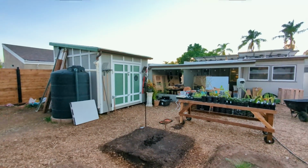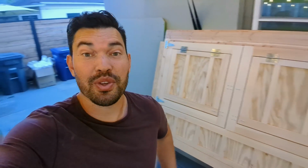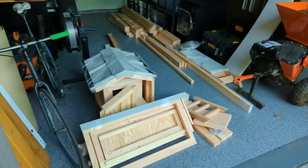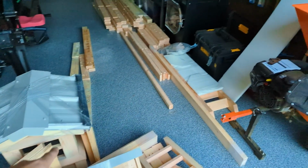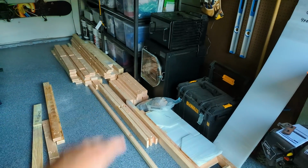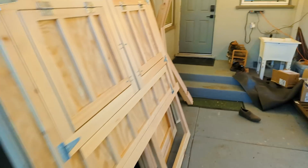do is show you the coop, which just arrived. So I know it's been a long time coming. I've teased the coop for many, many moons. Look at this. We have almost all of the parts just hanging out here in the awning and also the garage, which I'll show you right now. The rest of the parts are hanging out right in here. We've got the cupola for the top of the coop, all the different pieces of structure. And what I'll do now is show you where it's gonna go.